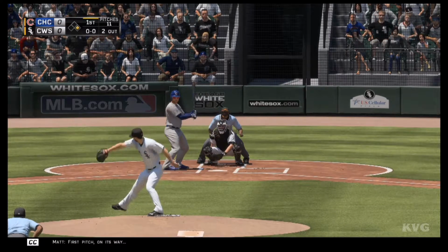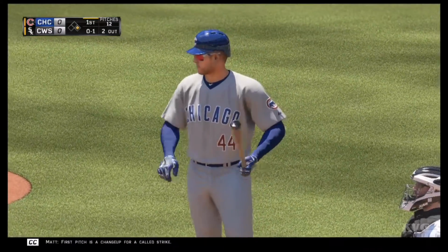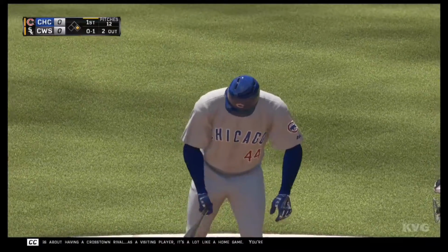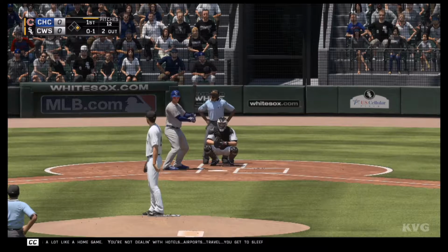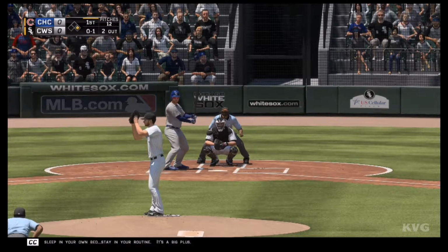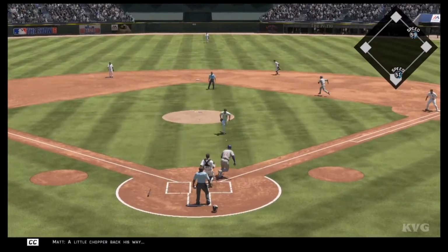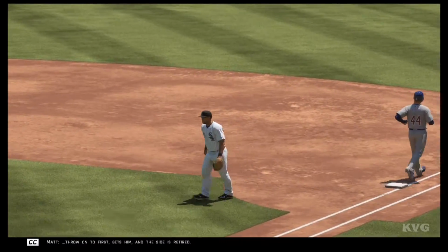First pitch on its way. First pitch is a changeup for a called strike. One of the great things about having a crosstown rival, as a visiting player, it's a lot like a home game. You're not dealing with hotels, airports, travel. You get to sleep in your own bed, stay in your routine. It's a big plus. On its way, the 0-1 pitch. Little chopper back his way. Throw on to first gets him, and the side is retired.